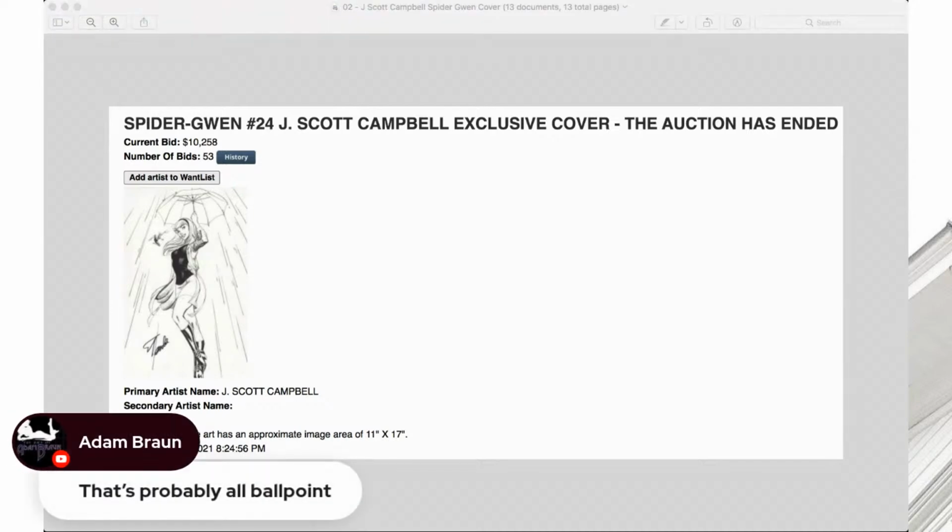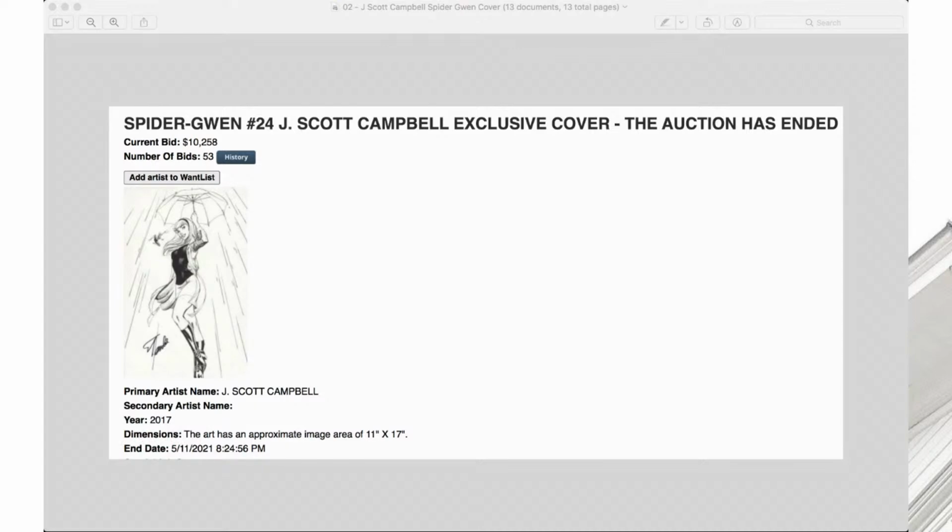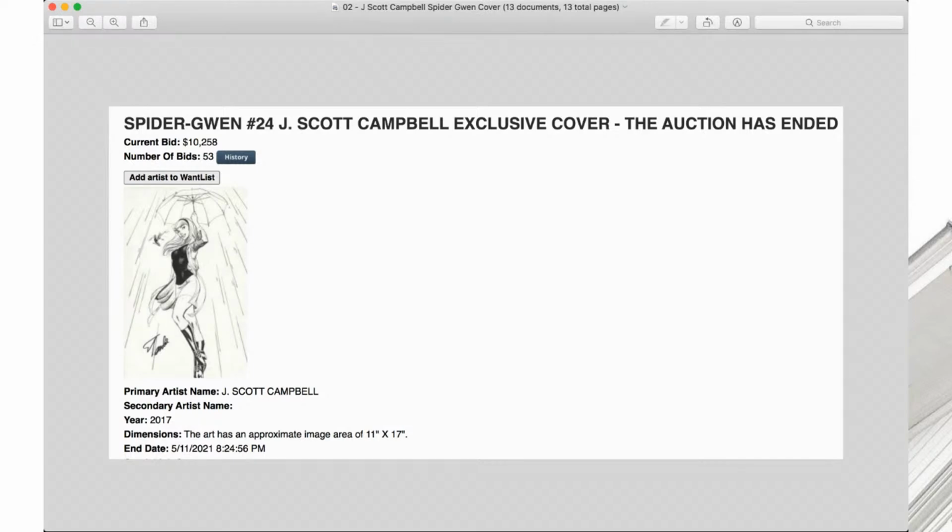Adam's talking about the Frank Cho, saying that it's probably all ballpoint, and Frank Cho's known for a lot of his ballpoint artwork. But this is a more than $10,000 published variant cover from J. Scott Campbell. His artwork's getting up there in price, especially cover artwork, and you've got Spider-Gwen. I mean, it's a pretty strong combination here, but $10,258 was the hammer price on that on Tuesday.